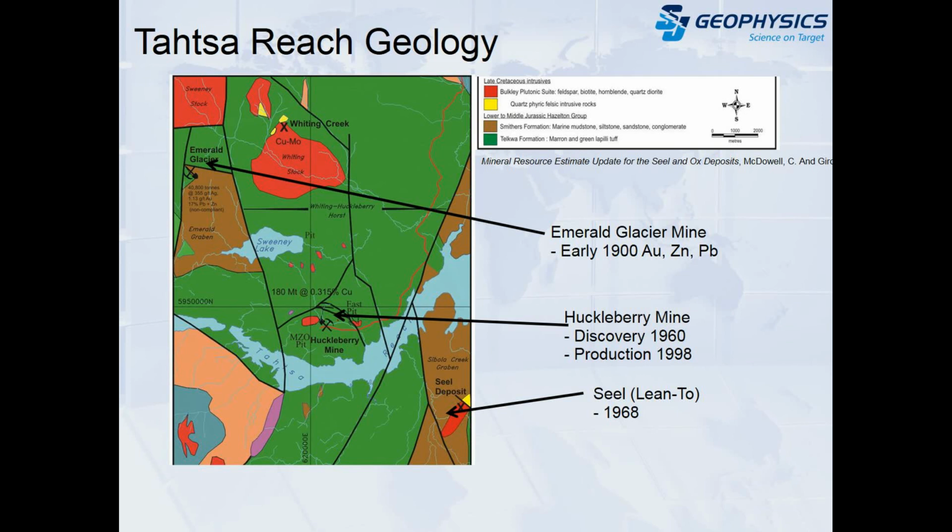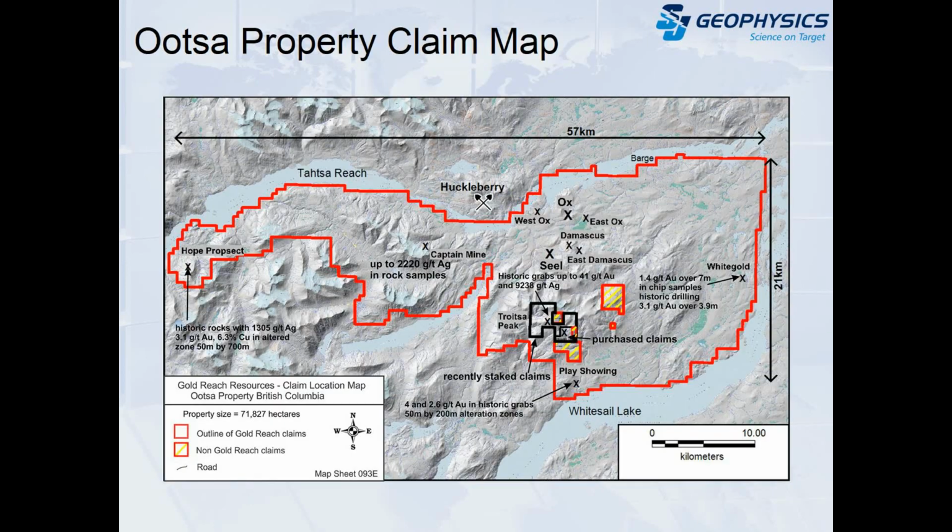And some of the early work was done in the 1900s. They discovered vein-type deposits of gold, lead, and zinc up in Wrinch. And then the Huckleberry mine was founded in 1960 and went into production in 1998. And it's been off and on in production since. I think it's closed down again. And then the Seel, which was called the Lean-to, was discovered in 1968.